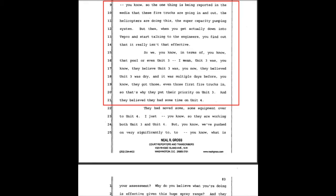But then when you actually get down into TEPCO and start talking to the engineers, you find out that it really isn't that effective. So in terms of that pool or even Unit 3, they believe Unit 3 was dry. And it was multiple days before they got even those first fire trucks in. So that's why they put their priority on Unit 3. And they believed they had some time on Unit 4. They had moved some equipment over to Unit 4. So they are working both Unit 3 and Unit 4. But we've pushed very significantly too, and it goes on from there.